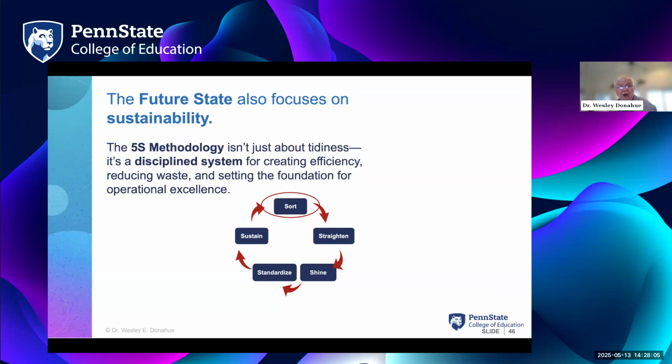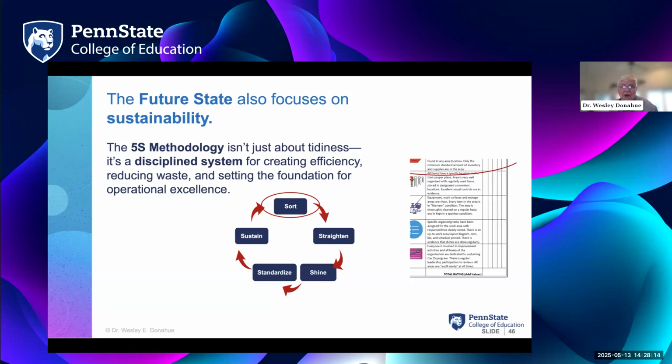The 5S methodology. I know people that make a living going around doing 5S audits. And what are they doing? Well, they're going around to work areas.